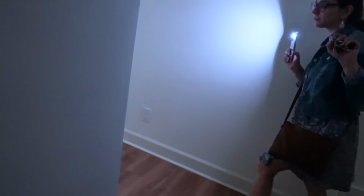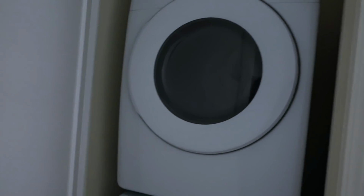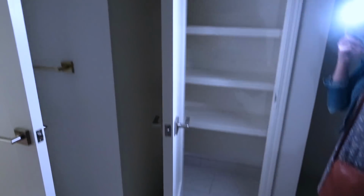Okay, so this is four. Technically, I call it four too. It has your washer and dryer. Okay. Love this. My favorite part. Front load. Oh, this is a nice bathroom. Right? This is the master? Yes, well, we only technically have one full bathroom. Love that. The gold finishes are my favorite.